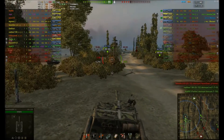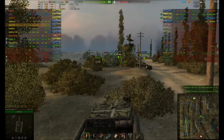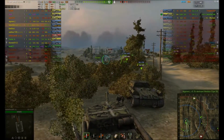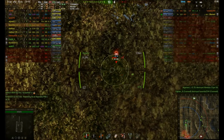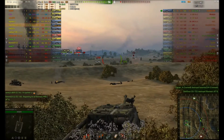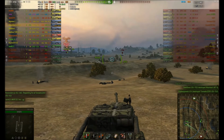Okay, right, so this flank looks pretty secure at the moment. We know there's an 85 down at the back. We know the ISU-122 is in the middle. So we know that there's nothing left apart from this fella. And that's it, game over. A bit too easy. The other enemy team folded far too easily.